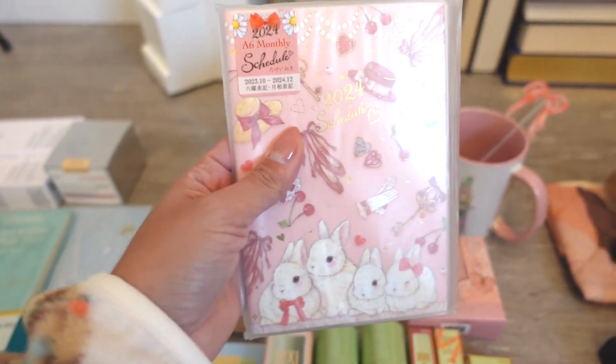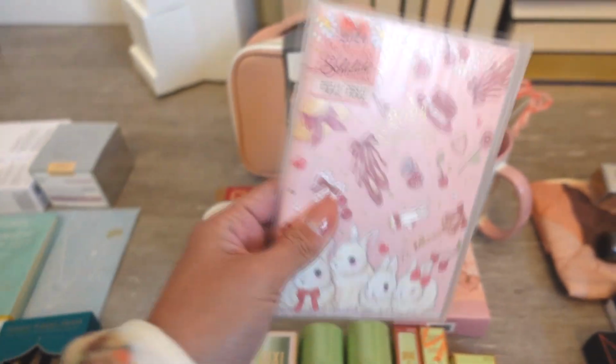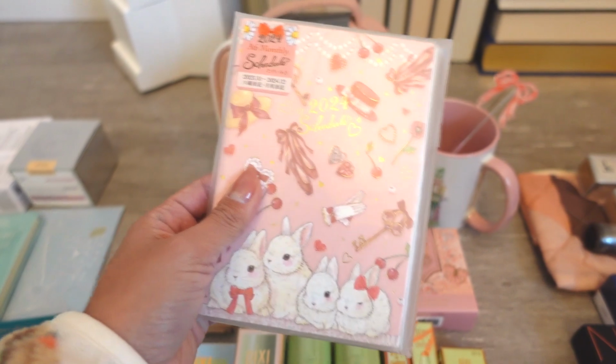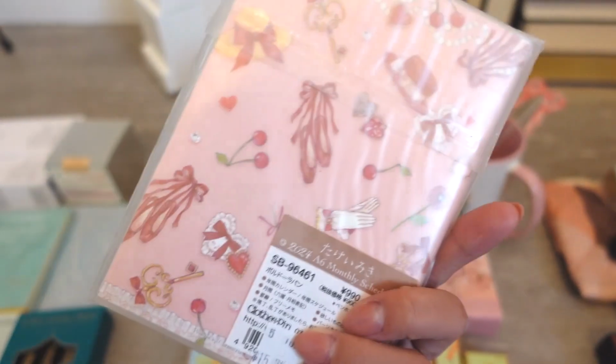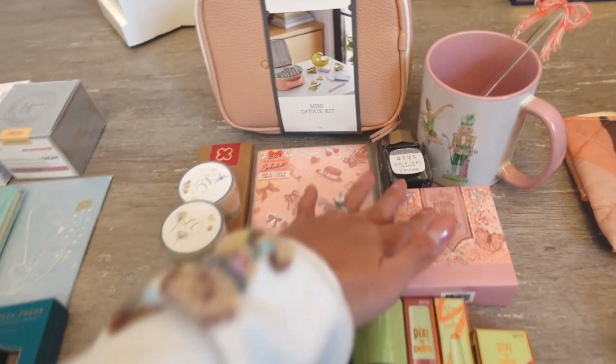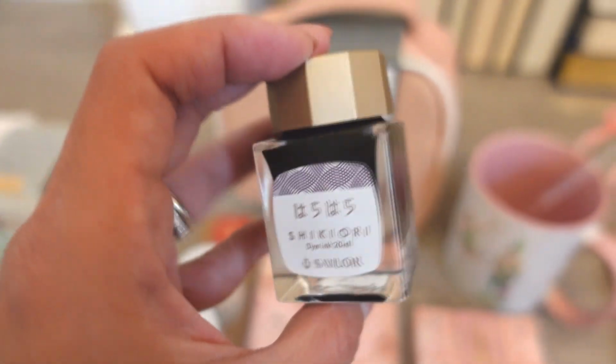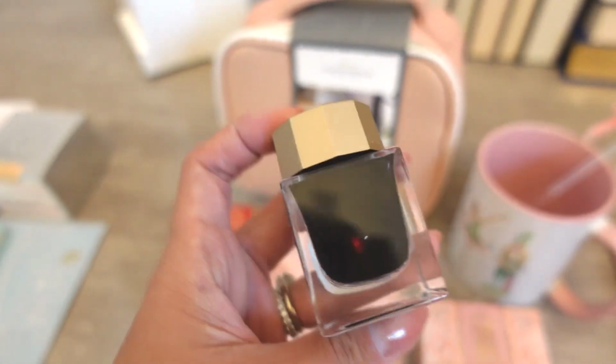So the theme with this one is just pink. It's just so cute, I think. So yeah, look at this planner. It's adorable with the cute bunnies. It's like super girly. So whoever wants this and you're so girly, you're gonna love this. It's so cute. I almost kept that for myself. It's adorable. Yeah, here's a closer look of the inks too.